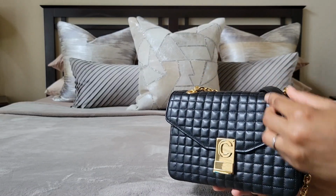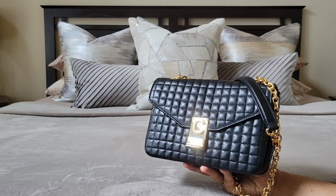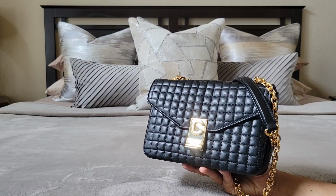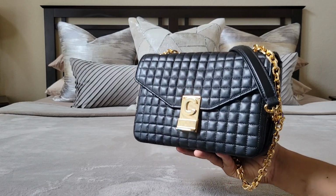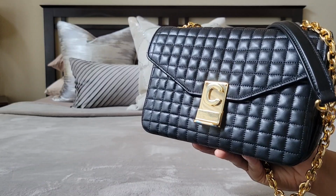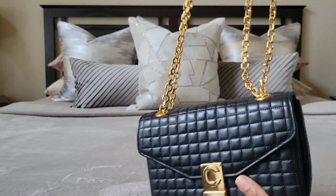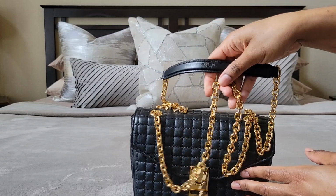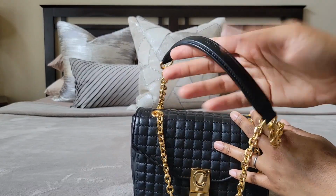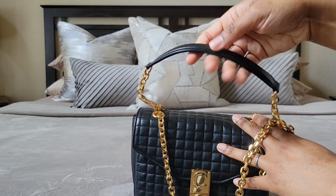This was, I think, one of the first designs that the new creative director for Celine did a couple of years ago. He's not really new anymore. This is one of the best quality bags that I have ever seen, felt, owned, whatever. Again, we've got a chain with the leather break here. This strap, this piece right here is just beautifully done.